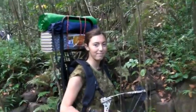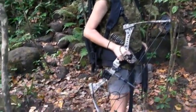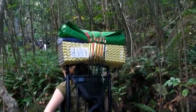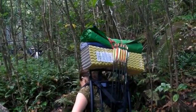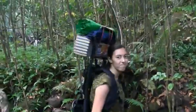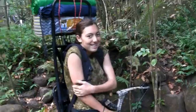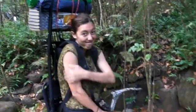Alright, day 2 on the Kalalau Trail. We just packed up camp, which is basically just a Kelty tarp and 2 thermarest pads. And we used a space blanket, double space blanket last night, since it never gets below 60 degrees here. Even though my daughter said she was cold, I was fine.